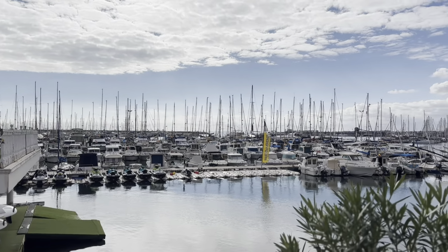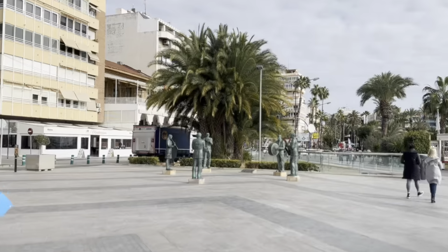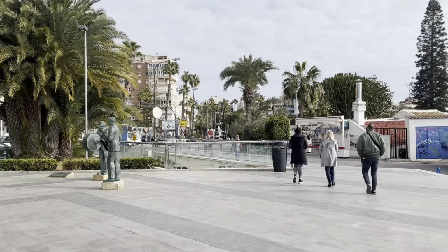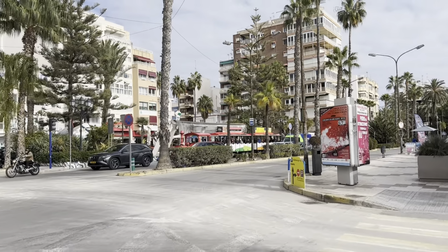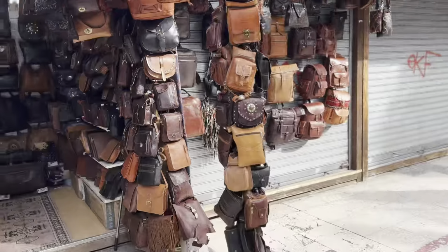And now we're heading into Torrevieja town centre itself. It is beautiful down here. You've got the port, you've got walkways by the sea, you've got shops, you've got markets. It's got a little bit of everything, along with lots of really nice restaurants and bars. It is well worth a visit if you are in the area. Don't miss out on a little wander around Torrevieja.